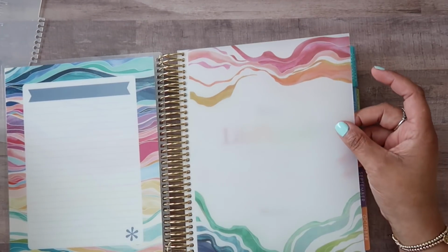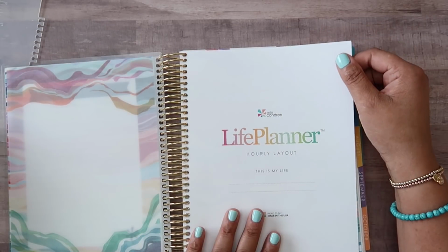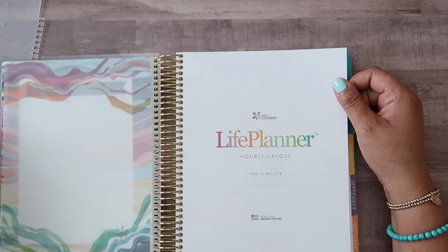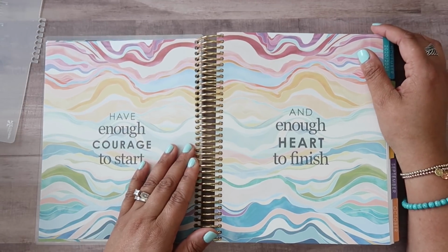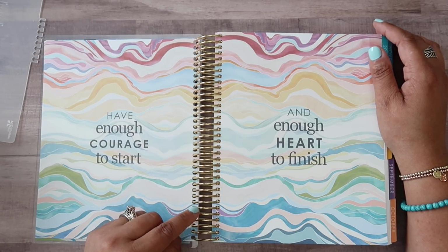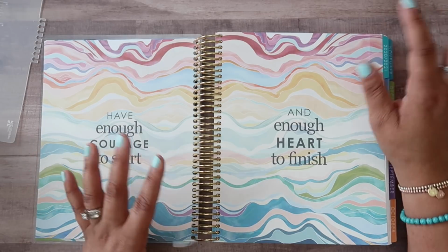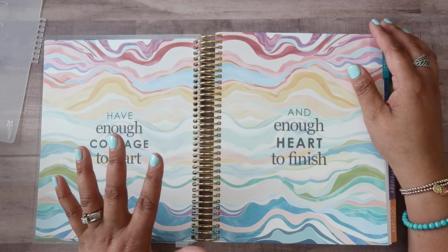Okay, so you get this beautiful vellum page with the colorful layers, your title page that says Life Planner Hourly Layout. This is my life. And then you jump right into this beautiful design. I have to say, when they first sneaked this on Instagram, I was like, that's it, it's colorful layers. I actually never second guessed it, not once.